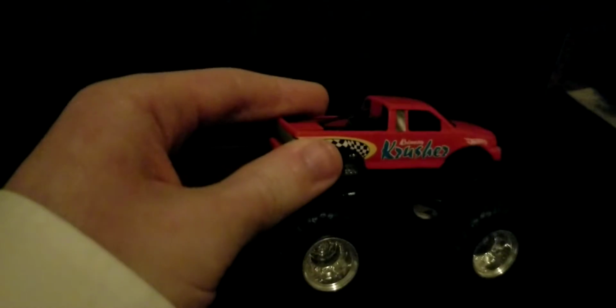And this one I've had for a long time, the, what is it, Crimson Crusher, I believe this one's called. This is one of the older ones. This one's a metal base. A lot of the new ones have a plastic base. And this one I actually just picked up today.